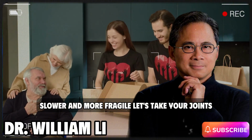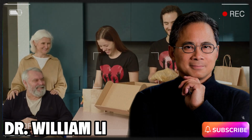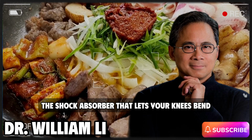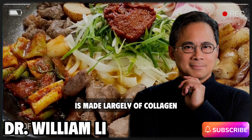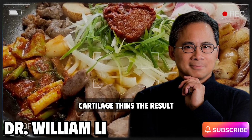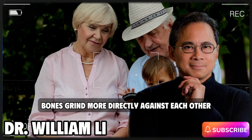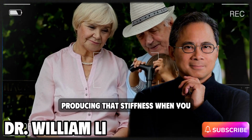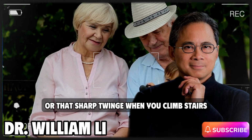Let's take your joints, for example. Cartilage, the shock absorber that lets your knees bend and your hips rotate smoothly, is made largely of collagen. Once collagen declines, cartilage thins. The result? Bones grind more directly against each other, producing that stiffness when you get up from a chair, or that sharp twinge when you climb stairs.